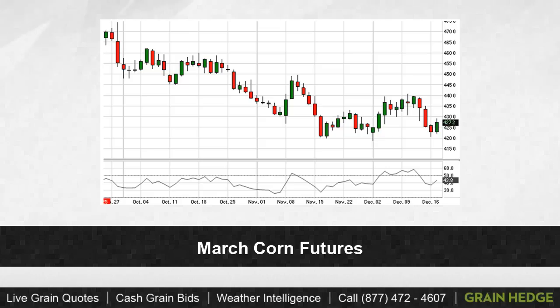Looking out towards the remainder of the year, I think trade's going to be rather light. The volume's going to be really low. We'll probably see some choppy trade. And looking at this range between 420 and 440, I would anticipate us staying within that range until basically the remainder of the year, as a lot of traders are going to be taking some time off for the Christmas holiday.